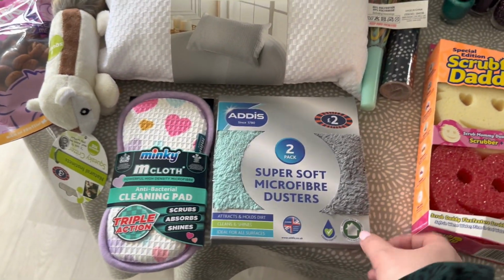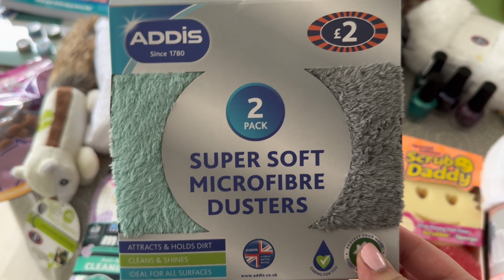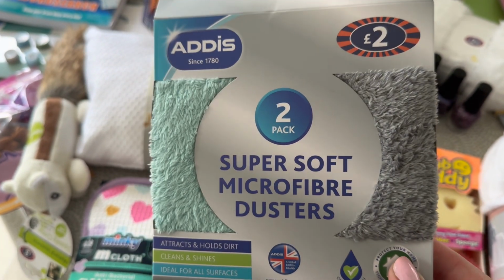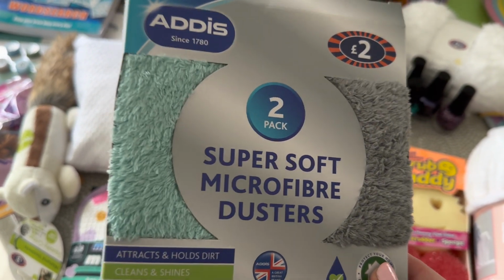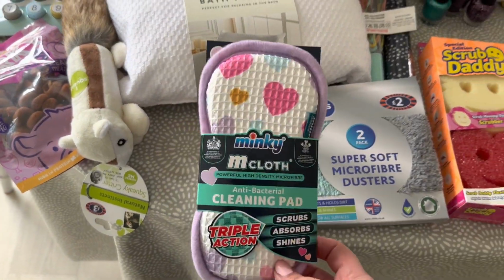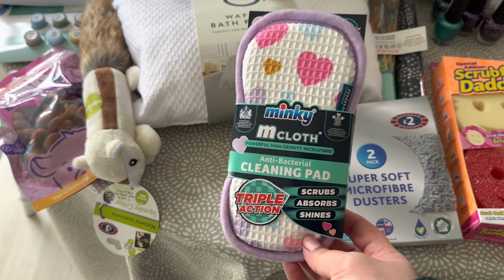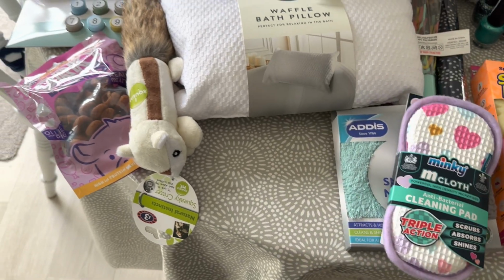I also picked up these dusters. I do have microfiber cloths that I use for dusters, and I have 2 of the Minky Pink dusters, and I do like them, but I loved the colour of these, and dusting's my favourite little household job to do. So I thought if I could have some pretty dusters, then I'm going to have some pretty dusters. So £2 for those. Picked up a little cute heart Minky, because there's only so many times you can wash a Minky and then you have to get rid of it. That was £2.99, I want to say.